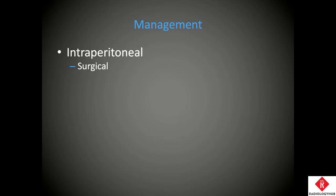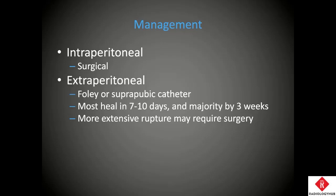And the management of bladder trauma has to do with the location of the rupture. So intraperitoneal bladder perforations are managed surgically, and that has a lot to do with the complications that come from the uremia and the hyperkalemia and from having urine within the peritoneal cavity.